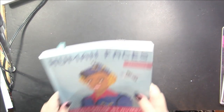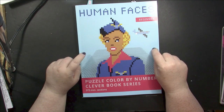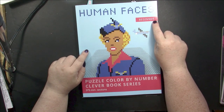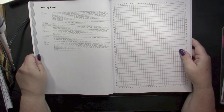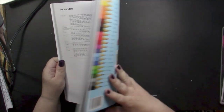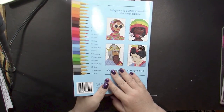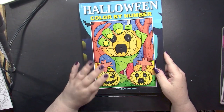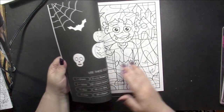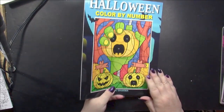Then we have Belba Family's latest book in the Clever Book series for the beginner level, Human Faces. So this is just like what we expect it to be like. And these are the type of pictures that you're going to do. I've done a few and am pleased with that. Nikki Sharma's Halloween Color by Number book. I didn't get to start this, but I did complete her previous Halloween book. I work on Halloween books all year long, so it doesn't matter.